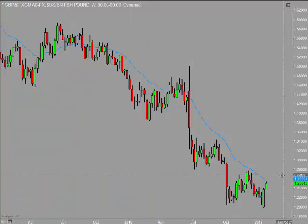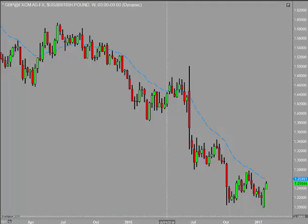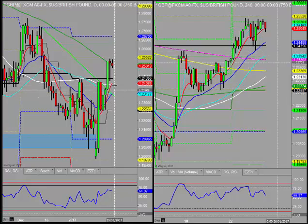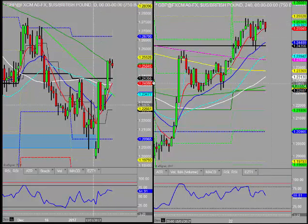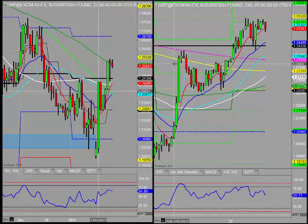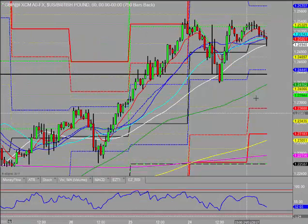I keep on about this weekly 21, and it may still be a draw for the pound. Great recovery yesterday. At one point it sold off two thirds of the previous day and recovered, held up towards the end of the day. I'm wondering whether we'll see further strength coming through in the pound. I'm still pretty bullish on the pound and still long on the pound.